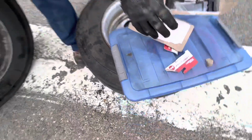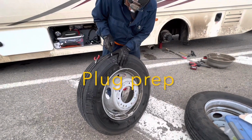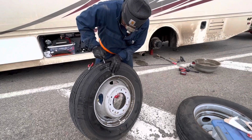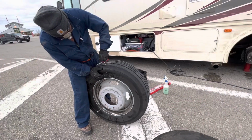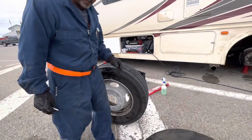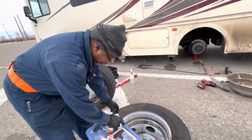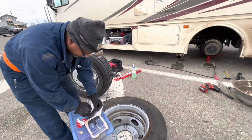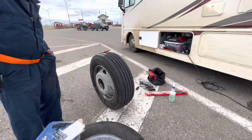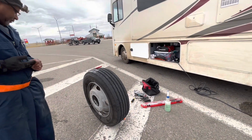This is the first time that we got something happen like this in the motorhome. But at least we caught it early.